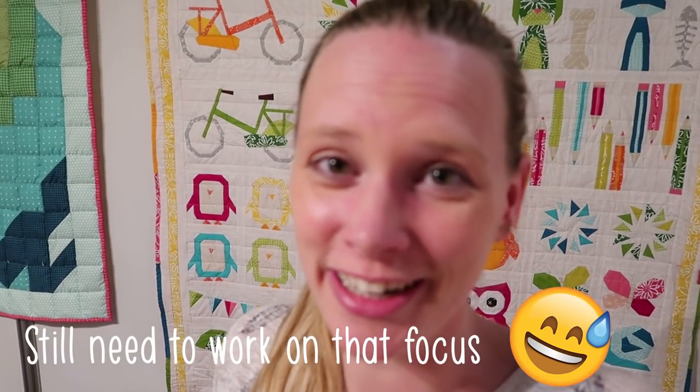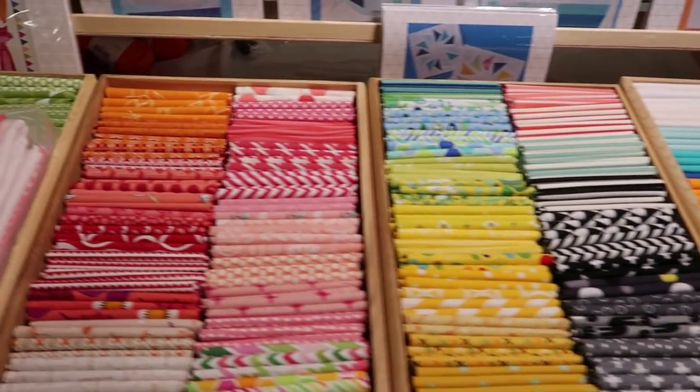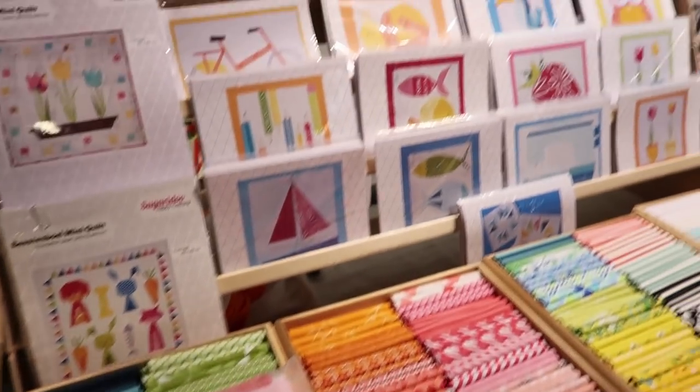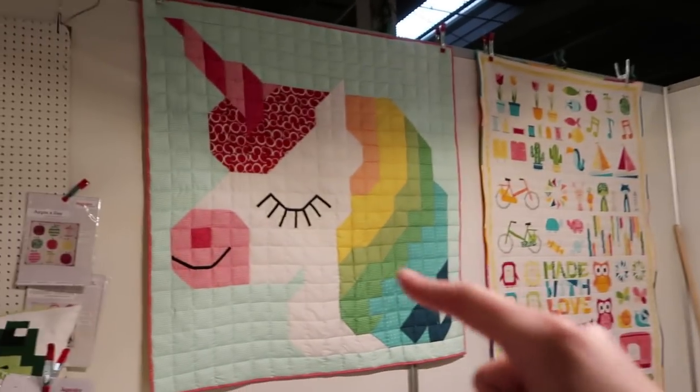I've unloaded the second batch of stuff I brought to the fair, and I'm getting there. It's really starting to look like something. I have my balls of yarn, all the fat quarters, and quilty patterns. And there we have some pretty quilts.